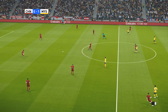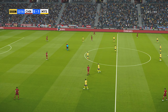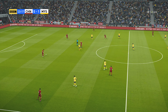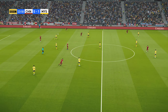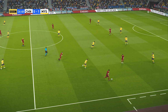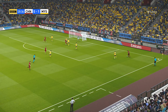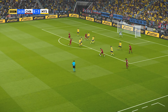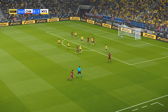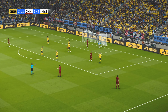Deadlock broken. It's 1-0. This is also a chance to see what happens to their level of concentration from here. Looks to the other side. It's a mighty looking ball, that. It's a good run down the right. Played into the middle. Played in. Knocks it away.